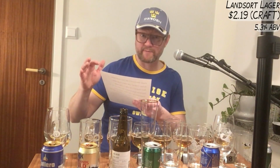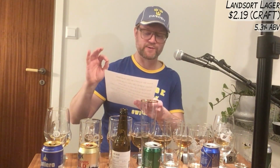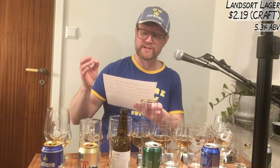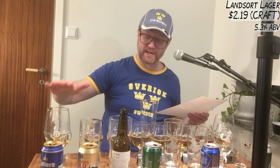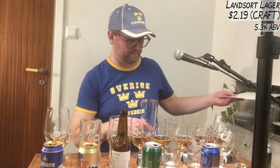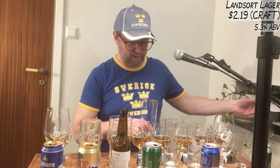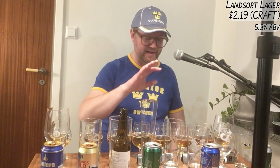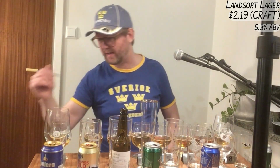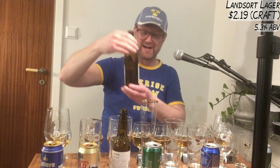And then the second most expensive beer on the table, Landsort Lager, one of my favorites from Nynäshamn Brewery. I guessed number 1, which was incorrect. So it's either 7 or 5. I guessed a craft beer for 5, so I hope it's number 5. It is number 5. Good.